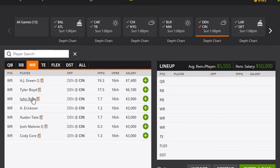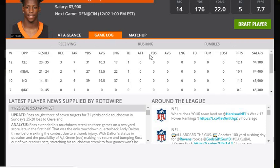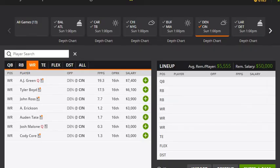He doesn't really do much, but he always gets lucky and gets a touchdown, I think in the last 2 games. But Boyd is the main guy there. With a touchdown you get 6 points, and that's basically where you get all these points. Alright, let's go back to the list.